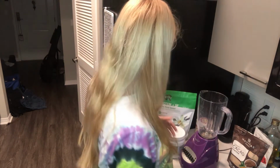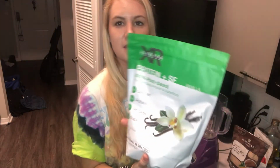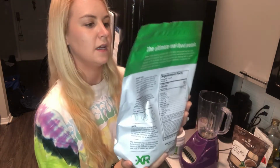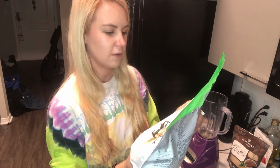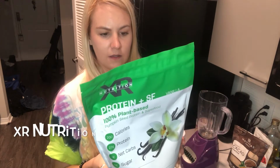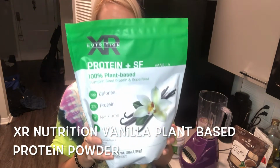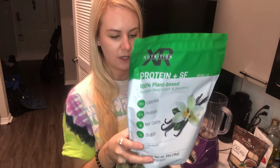Okay, next we're going to move over to making our protein smoothie. So they sent me some protein that is plant-based. It is pumpkin seed protein and superfood, 200 calories per serving, 1 net carb. I'm all about the low carb stuff. Lots of really good stuff in here.